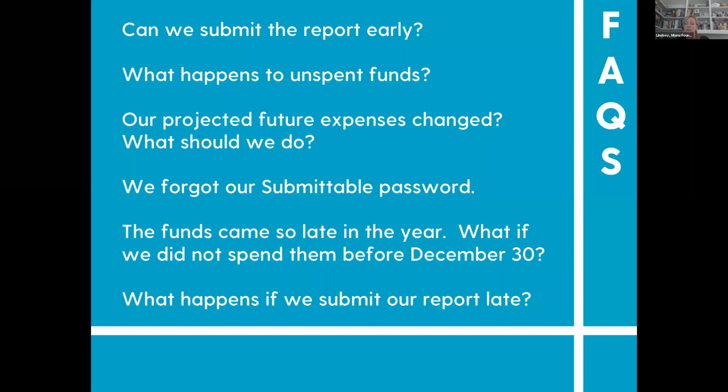What happens to unspent funds? So as I mentioned before, funds that were not spent for the approved purposes of the program must be returned to the Miami Foundation. We sincerely hope this does not happen. We know that every organization that received funds has people costs, has overhead costs. These are allowable expenses under the program. So please use the funds for that purpose when possible.